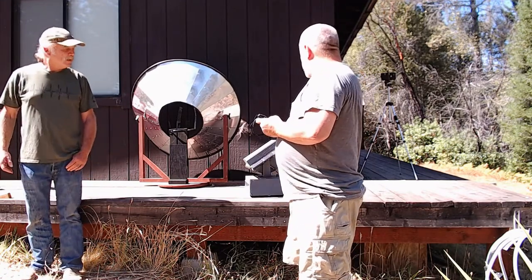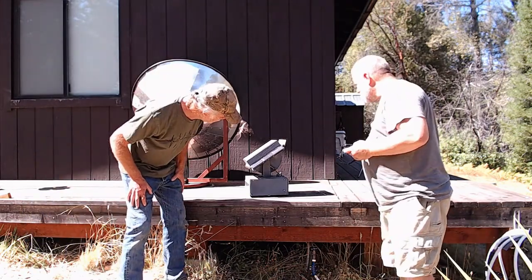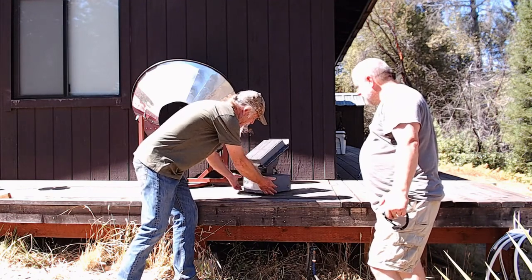Okay, well, anything else noteworthy about this? Let's see. It went through a lot of gyrations when I built it. It doesn't like bumps in the deck.